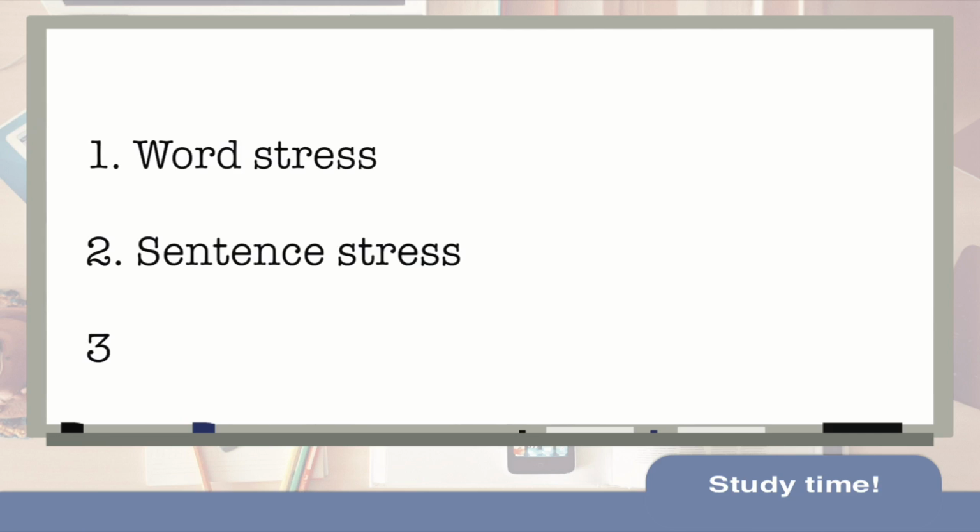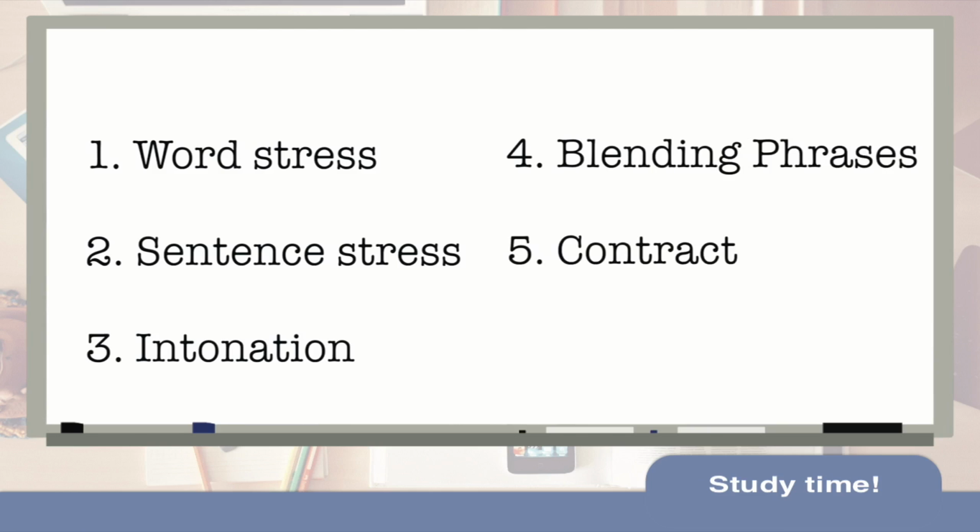First of all, we'll look at stress and intonation, which will focus largely on the tone and sound of your voice. Then we'll have a look at how native speakers often skip letter sounds in words, and this will make you sound a lot more fluent.